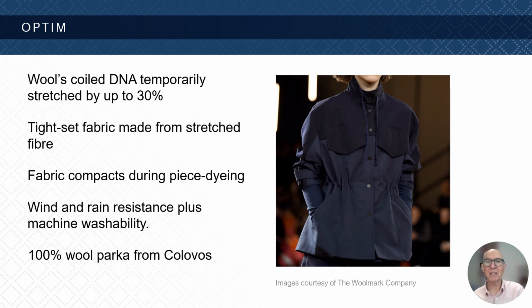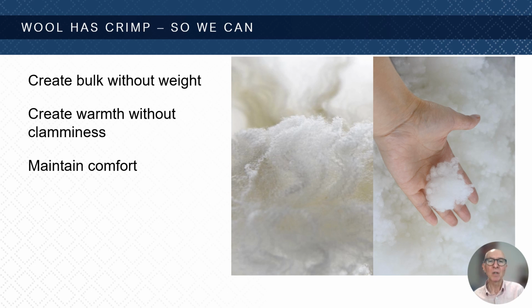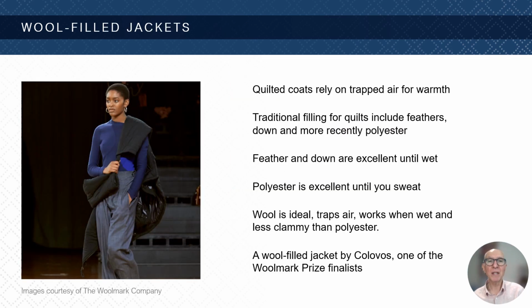So, what's the potential for innovating with American wools? Well, one of American wool's key attributes is crimp. So we can have bulk without weight, and trapped still air in a wool filling creates warmth without clamminess and thus maintains comfort in cooler conditions. A good example is the quilted coat, which relies on trapped still air for warmth. Normally, we use feather and down or polyester to achieve this, but down is useless when wet and polyester is excellent until you actually get hot. Wool's ideal because it suffers none of these drawbacks.